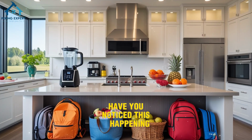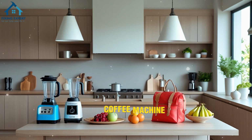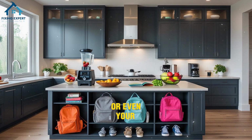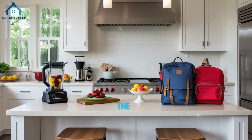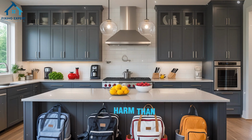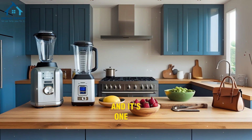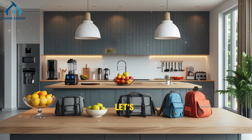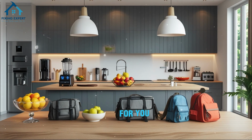Have you noticed this happening in your own kitchen? Maybe your island has a blender, coffee machine, fruit bowl, or even your kids' school bags all in one place. It might feel like you're getting the most out of your island, but in reality, it's causing more harm than good. Overcrowding your island is a common mistake, and it's one that's easy to fix. Let's take a look at how we can solve this problem and make your island work better for you.